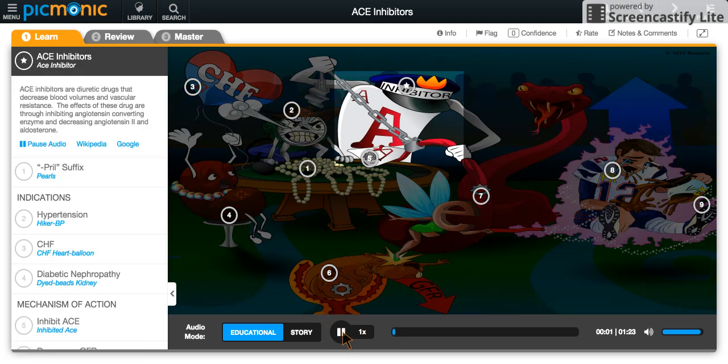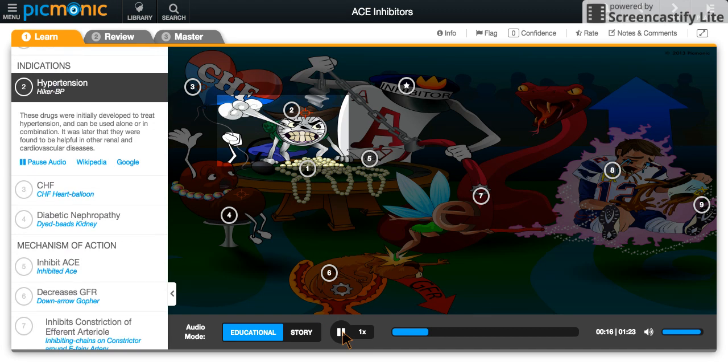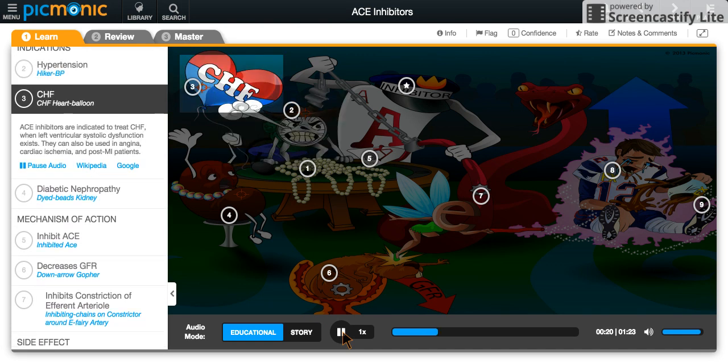ACE inhibitors are characterized by the ACE inhibitor and are drugs used to treat hypertension by inhibiting angiotensin-converting enzyme. These drugs share a pril suffix, depicted by pearls, and include drugs like captopril. Their main indication is hypertension, Hiker BP, although they are used in the treatment of other renal and cardiovascular diseases, such as CHF, shown by the CHF heart balloon.